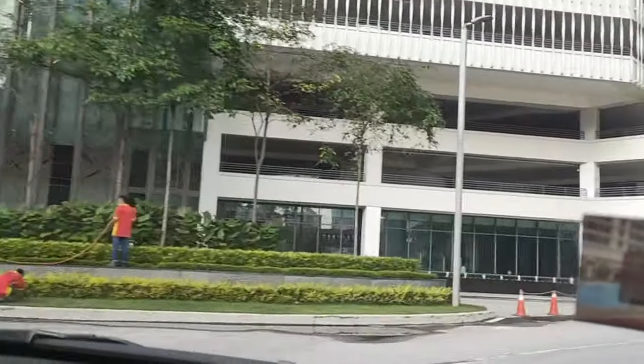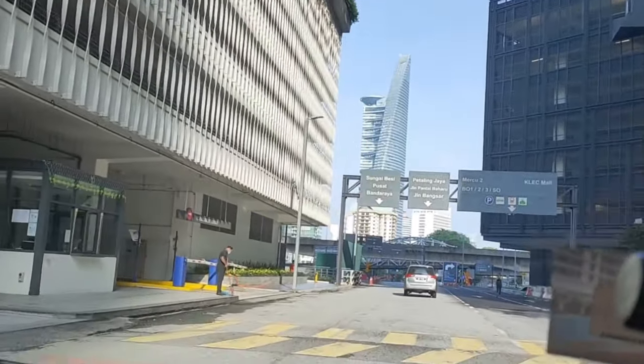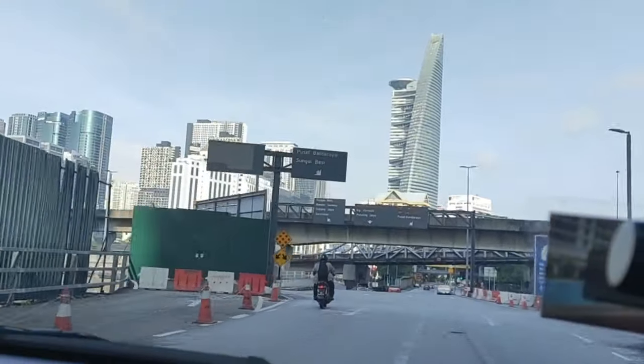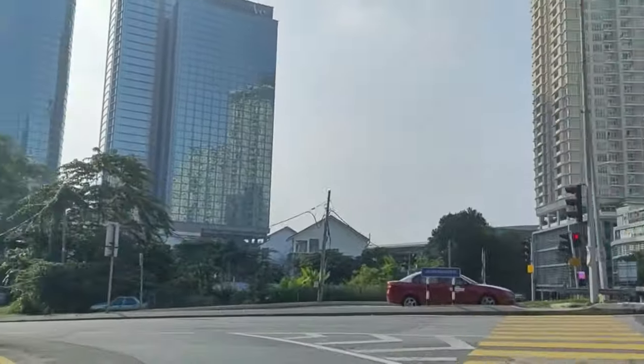If you are working here, you don't need to go to KL Eco City to make a turn. Just now when I came from the Damansara area, I had to take Kerinci, go to KL Eco City, make a round, and come out from the UM area, so that I can go straight, cutting past KL Gateway before I can come to Southlink.